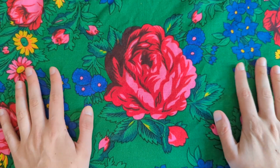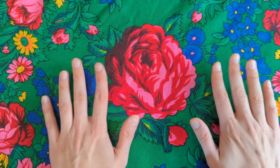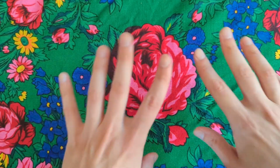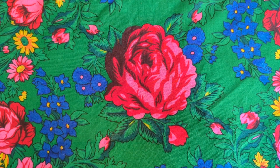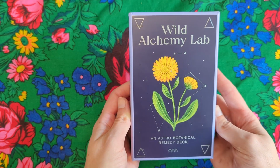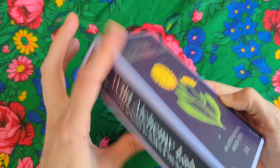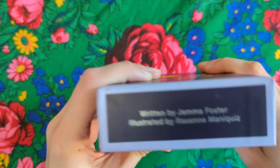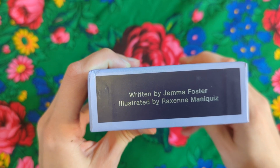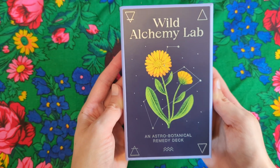Alrighty, so as with a lot of my basket videos, it usually starts out that I have one deck that inspires the theme, and this time around it's this deck. This is the Wild Alchemy Lab Oracle. It's an astro-botanical deck, written by Gemma Foster and illustrated by Roxanne Maniquez. And I've really been digging it.